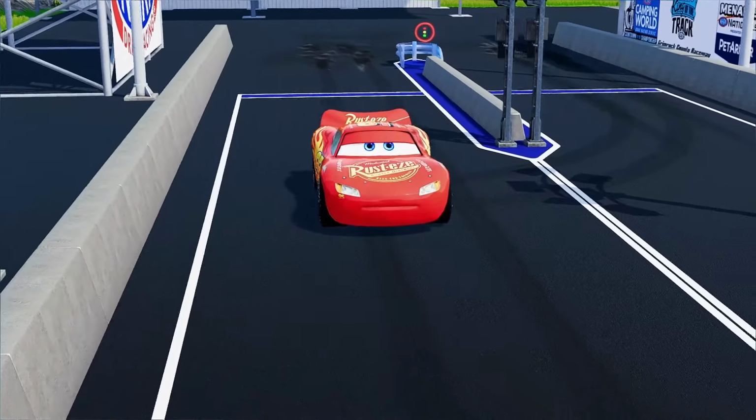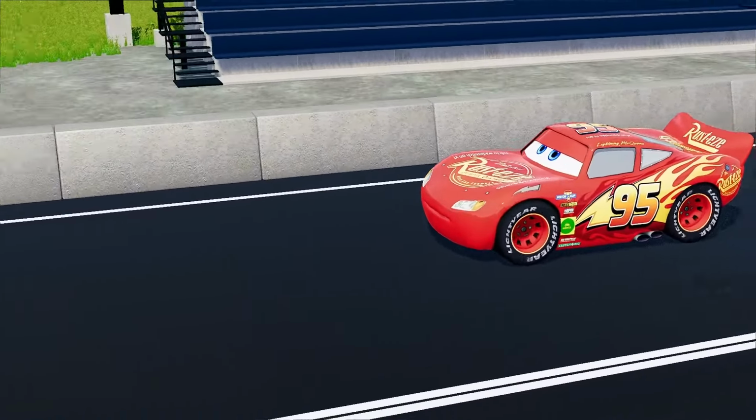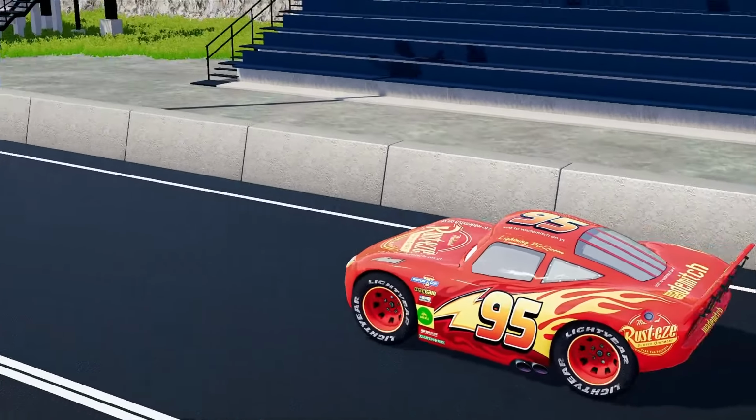Today we are going to be racing the one and only Lightning McQueen. We're going to build out some custom supercars to see if we can beat the 7-time Piston Cup champion.